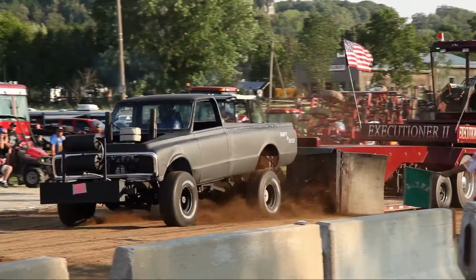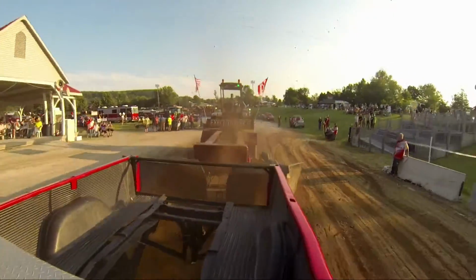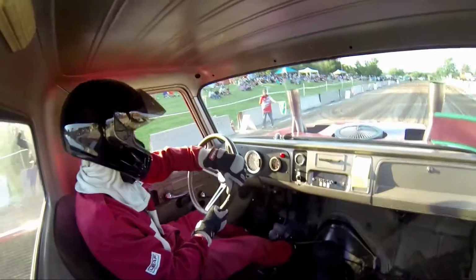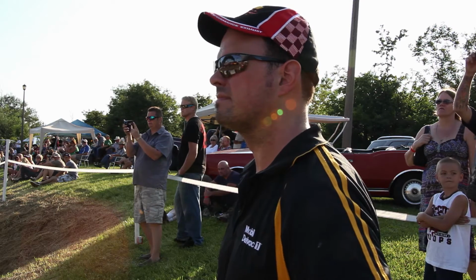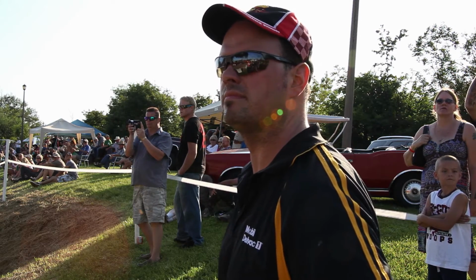Truck pulling is a high-horsepower show of muscle where entrants compete in modified vehicles to pull a weighted sled down a drag strip. To learn more, we got the inside track from truck modifier and competitor Heath Mulock. It's not a race, but it is.